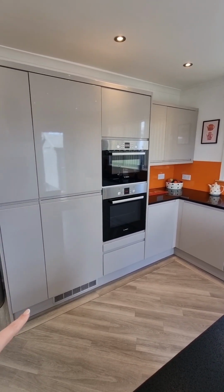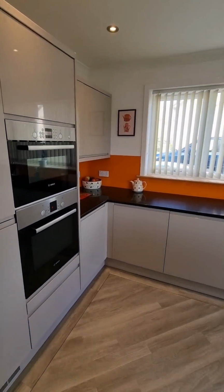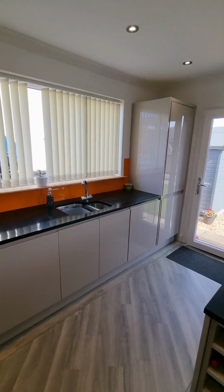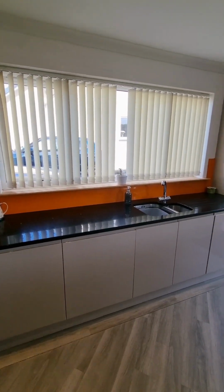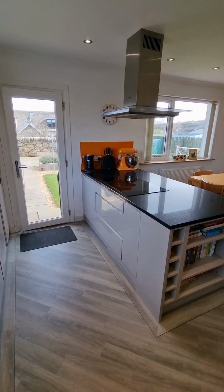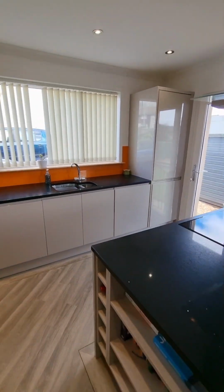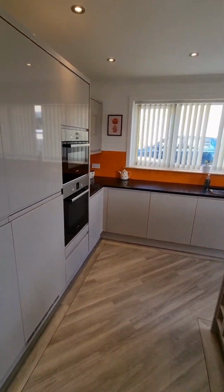You have integrated fridge freezer, obviously your double oven. Then you pan round, more worktop space, even more cupboard space. So ample cupboard space, and behind here is your washing machine, so that is hidden away. And then further storage on this side of the island. So you really are spoiled for worktop and cabinet space. I just want to give you one last look because I love this kitchen.